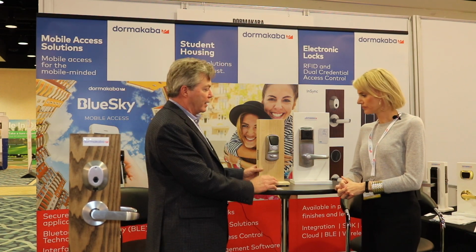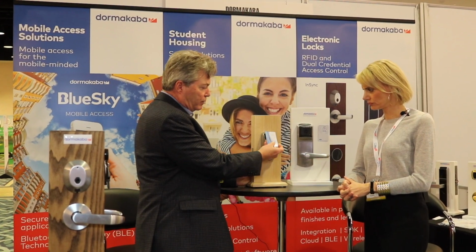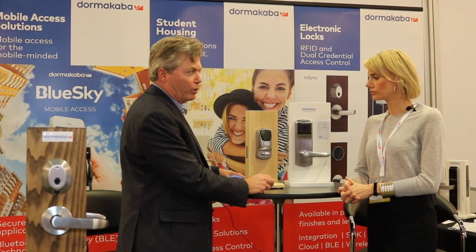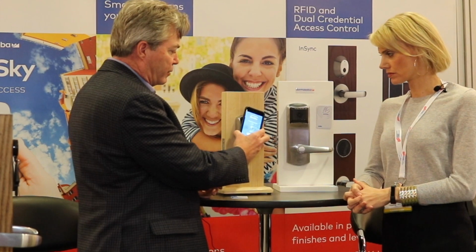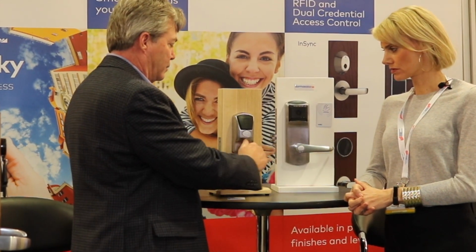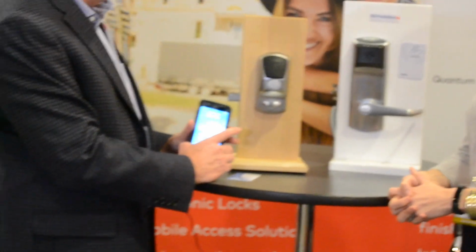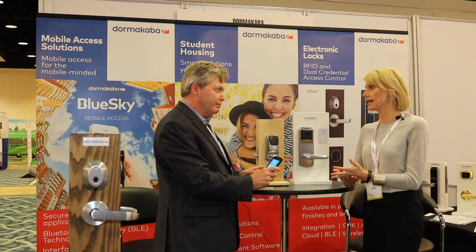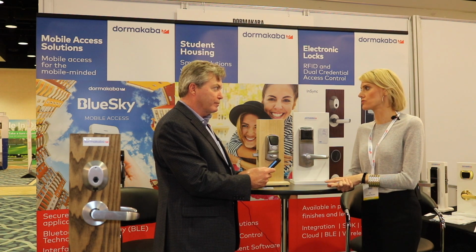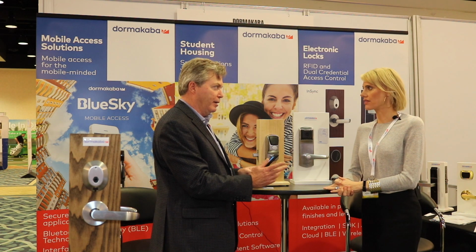With the Nova lock, you have a sealed reader. You have the option of using a card, a key fob, or your cell phone. So for mobile keying, the resident can bring their phone up to the lock and operate it. It opens it right there, and it opens it and locks it. Nice. And you're working off any phone system, so you're not limited by what phone or software the student has. Correct. Apples, Droids, anything.